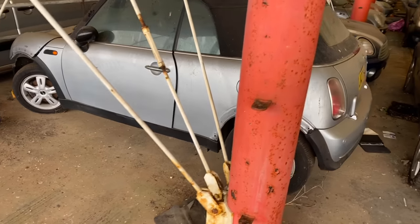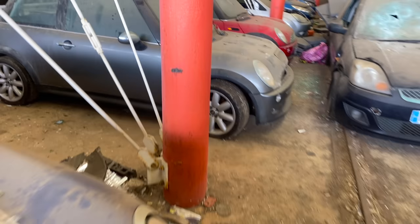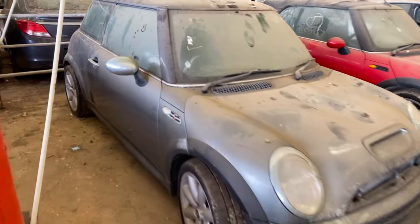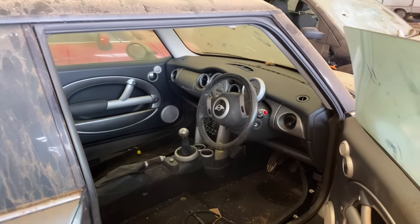I've got quite a few Minis here. This is obviously a convertible. Look at this, Mini Cooper S. Brilliant little cars these are. I've had three of these now. 1.6 supercharged. Obviously, you know what they sound like. Love it, absolutely love it.